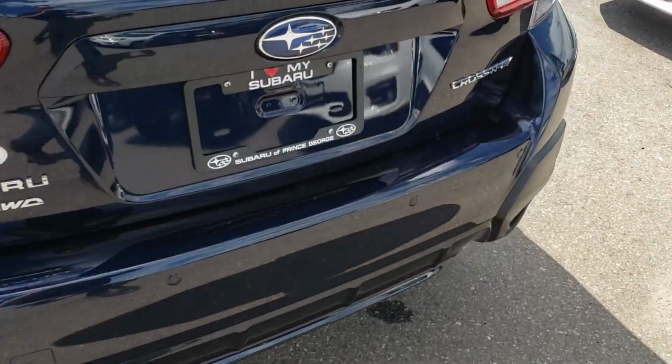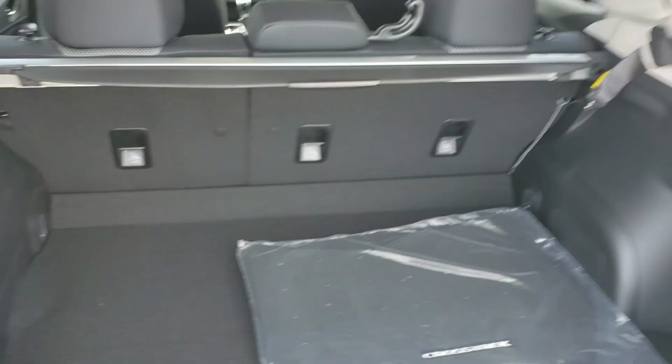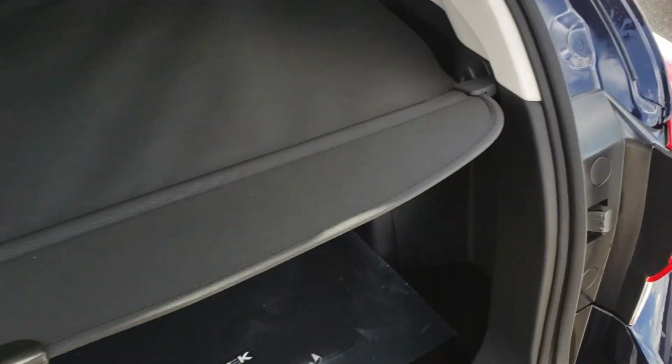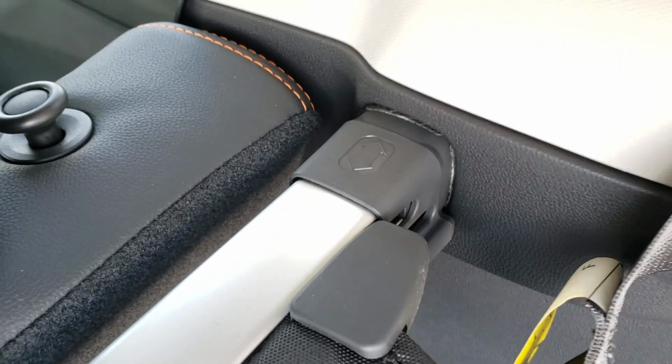So in the back of the Crosstrek, there's a decent amount of space. It's actually kind of deceptive. I've seen people fit full-size coolers as well as luggage in here. Nice privacy cover hides everything from the top of the seats down. If you don't like it, it's easy to remove. It's just telescopic. You can see the arrow right on that black piece there.